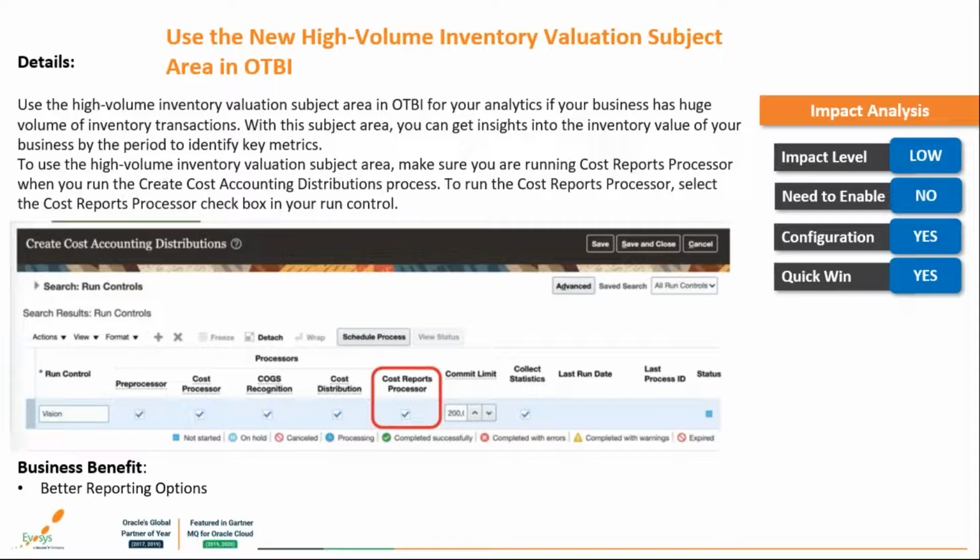And in this screenshot, we can see that in order to run this particular process in the OTBI, there is an area here which is cost reports processor. We need to enable this particular area in order to see the details in the OTBI subject area.